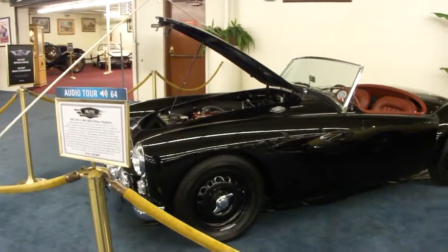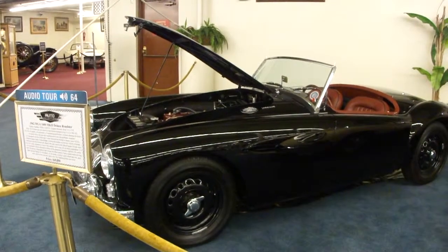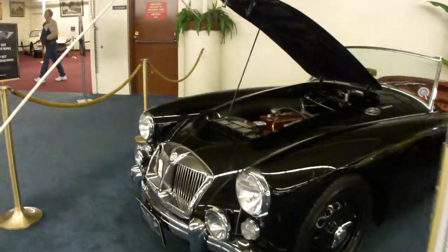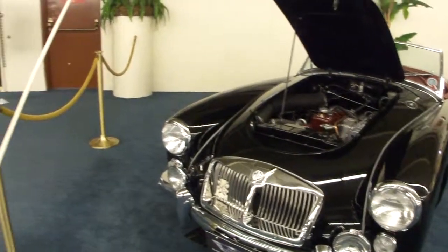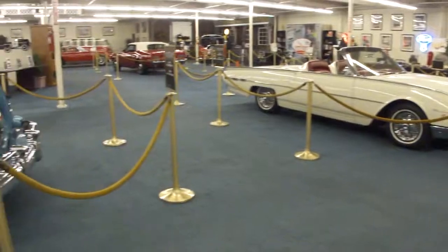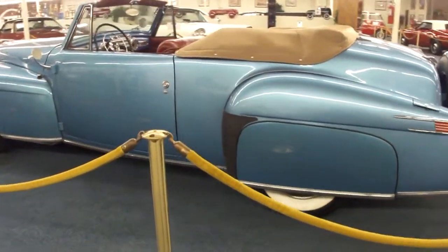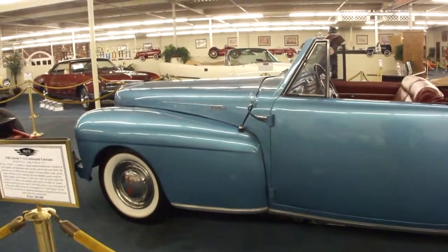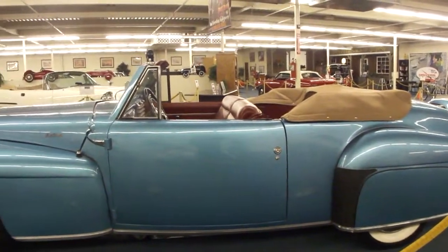And a 62 MGA Deluxe Roadster, 1600. That must be the size of the engine. MG. And we missed a few over there. Let's see what we got here. Yeah, it's fender skirts. 1948 Lincoln V12 Continental Cabriolet. It's a convertible.